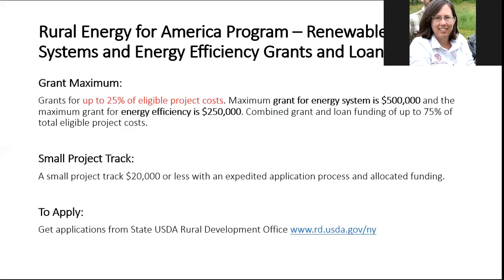The grants can be for up to 25% of the eligible project costs. And for an energy system, that would be up to $500,000 in grant funding. So that would be for a $2 million project. And the maximum grant for energy efficiency is $250,000. So $1 million would be the cap for an energy efficiency project. And you can get combined grant and loan funding, guaranteed loans of up to 75% of the total eligible project costs.